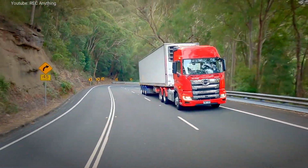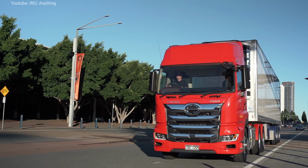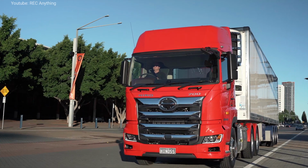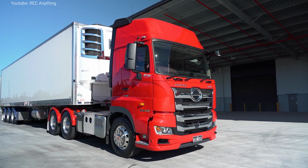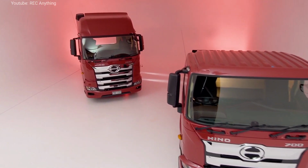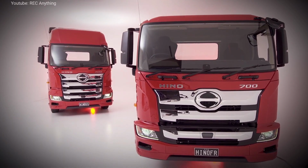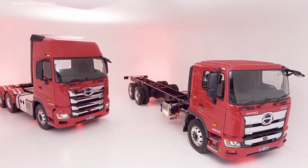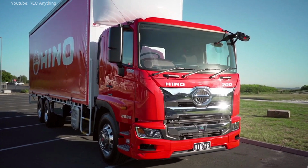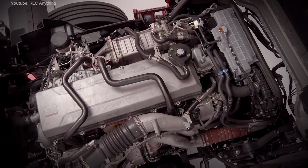The model line offers new 4x2 and 6x2 rigid trucks, as well as new 6x4 and 8x4 models, for the heavier part of the market. More power options are offered, with the new Euro 6, 9-litre diesel engine, alongside the existing 13-litre engine, both paired to automatic gearboxes. Depending on the engine choice, the power starts at 320 horsepower, and can go up to 480 horsepower.